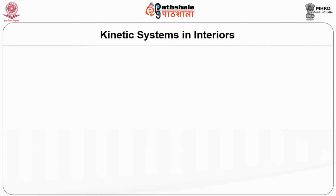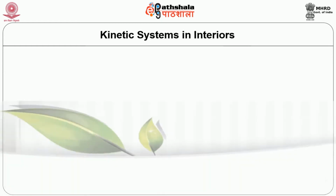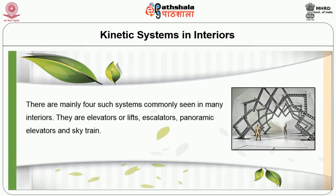Next, we will have a look at kinetic systems in interiors which are operated by sensors or HMI. There are mainly 4 such systems commonly seen in many interiors. They are elevators or lifts, escalators, panoramic elevators, and the Skytrain. First one is the elevator.